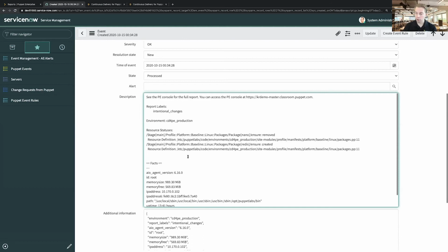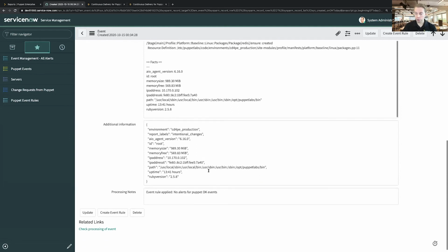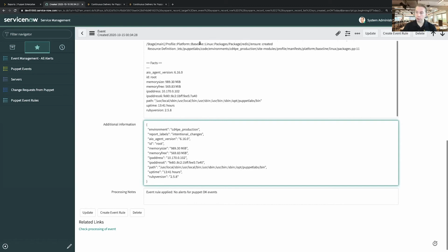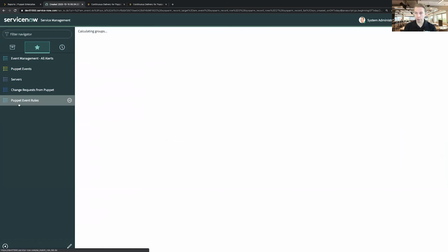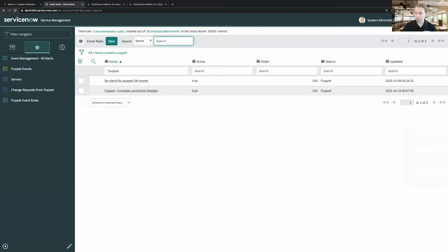So we give you an abstract of the relevant information that you want, and then you can forward a set of facts with this. This is customizable of what exactly you want to send. And all of this information is also provided as machine readable data. Now we're still working on this integration. It's in alpha today, but we will be adding, for example, the resources that get changed as part of the machine readable data as well, which means that this becomes really useful in the correlation rules. So in the correlation rules, and this is all standard ServiceNow functionality, if we search for our Puppet rules, here, for example, I have a rule that if it's a Puppet OK event, if it's something that doesn't warrant an alert, that automatically gets disabled.